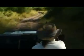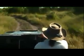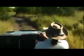So I'm not too sure which dogs these are. They could be part of that very big pack. There's a pack of about 21 or so or more. There's another smaller pack.